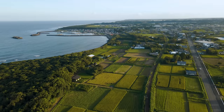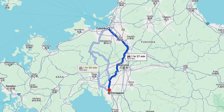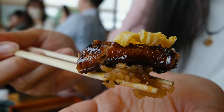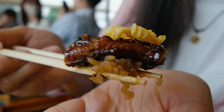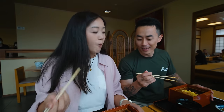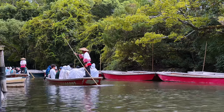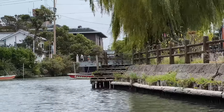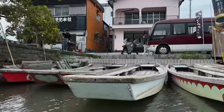On our itinerary today, we are driving to Yanagawa, which is a city that is famous for one of our favorite foods, unagi, which is eel, grilled eel, but they do it a little bit different here and they're one of the most famous places for this dish. And Yanagawa is also known as the Venice of Kyushu because there's over 400 kilometers of canals there. I think it's going to be a very beautiful city to explore.